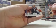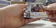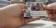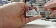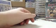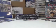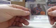1977. Jason Kidd, Nets. Knicks, Tyson Chandler. Kenny Anderson for the Nets. Totally silver signatures autograph. Nets, Kenny Anderson. Courtney Lee, Celtics. And for the Kings, Luke Mbah-a-Mute. Yep, for the Kings. Once part of Lethal Weapon 3. That's Anderson. Last pack, box 1.